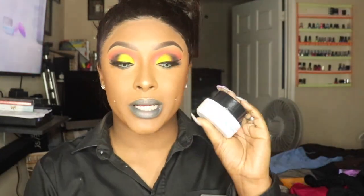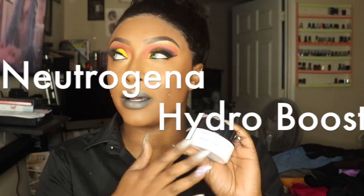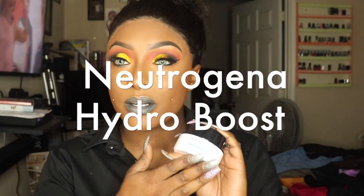But I use this on a daily basis, and it just gives your face a hydrating feel, and it soothes everything. I always put this on before I apply my makeup, and I let it sit in and settle before I put a primer on. To me, it's a dupe for the Neutrogena water gel balm, I think it's called. But this one is a little bit pricier, but I want y'all to think about getting that.